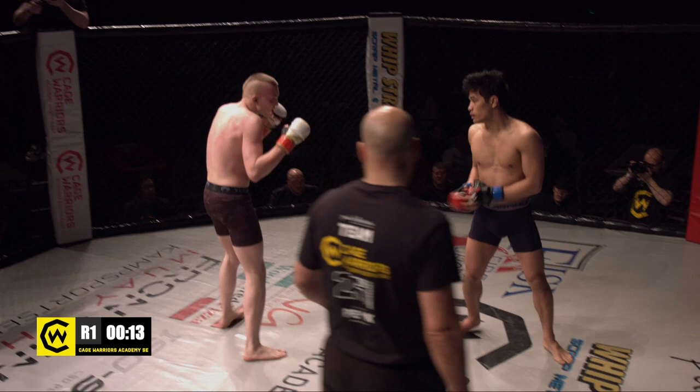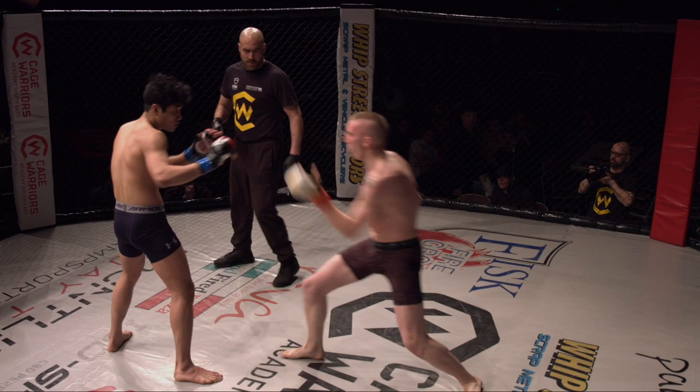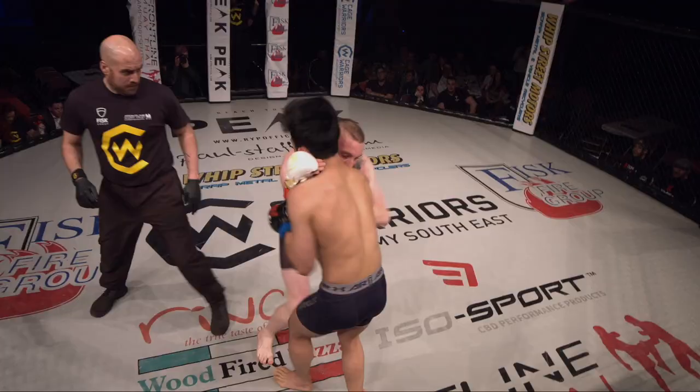Now Kyle should be throwing straight shots again. Instead he's trying to hook but missing, because Mikkelsen is very good at leaning back and being elusive. Nice kick there, but caught. Ooh, body. Ooh.